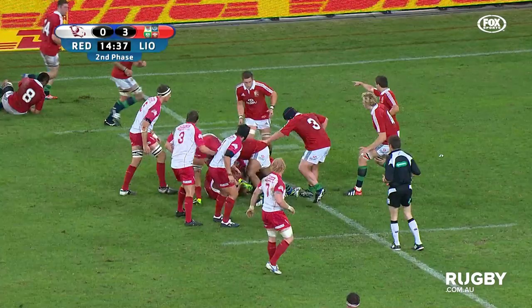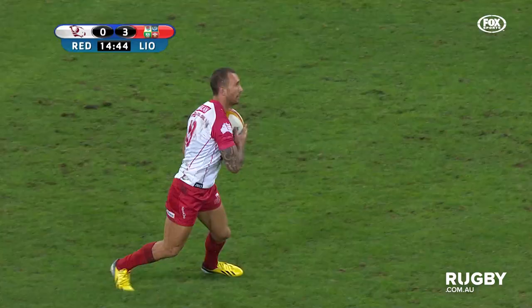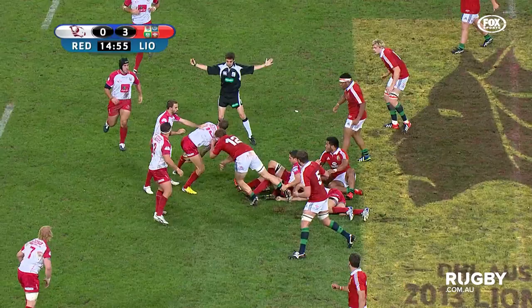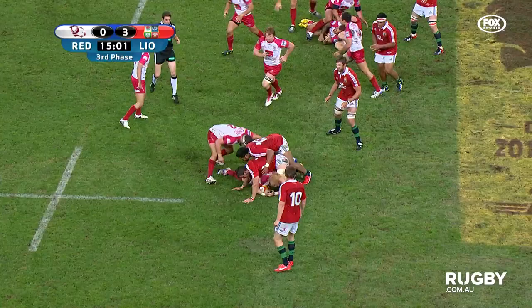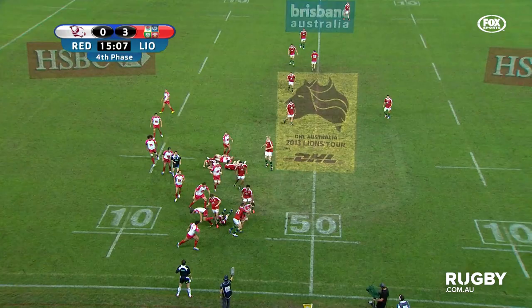Lions on the 22. Ben Youngs down to Cooper. Perfectly positioned. It across to Davies. Tackled by Jonathan Davies. Cooper under some pressure. There now for Frisbee. Robinson went into Warburton. Frisbee pops. Not sure if Anthony Fenger was trying to offload that.